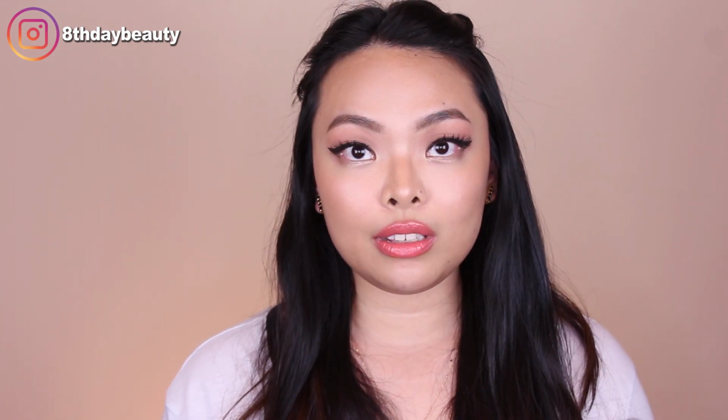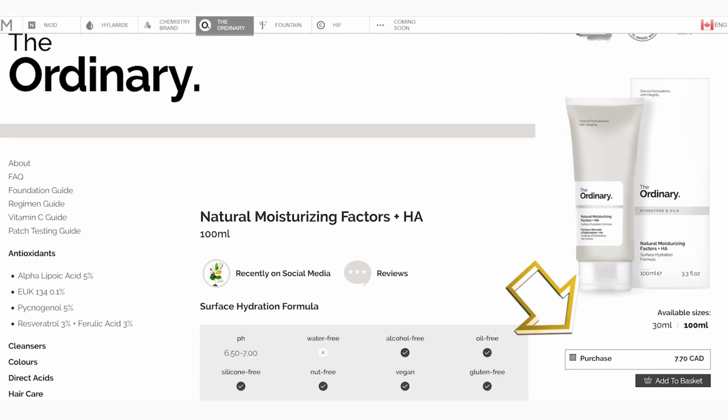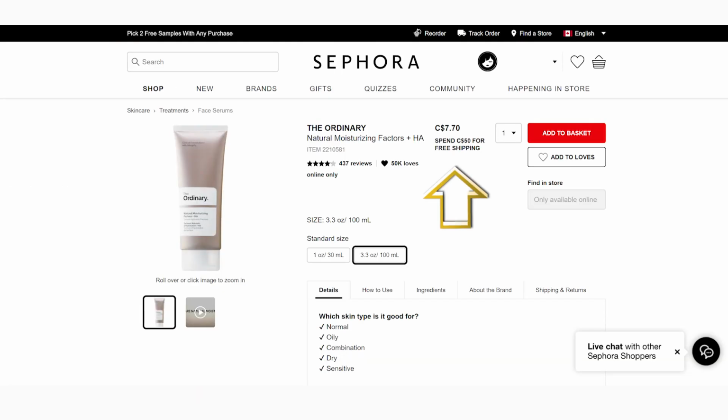So I think this moisturizer would be good for anyone with normal skin, combination skin, even oily skin. But if you have dry or dehydrated skin, then you are going to need to put on a hydrating serum first, or some kind of occlusive on top of this moisturizer just to keep all the moisture locked in. It retails for about $7 Canadian for a 100 ml bottle, which I think is a really good price. So if you've been curious, I definitely think it is worth picking up and trying out for yourself.